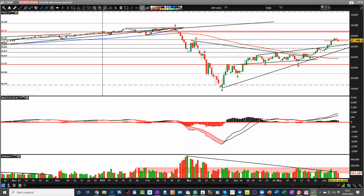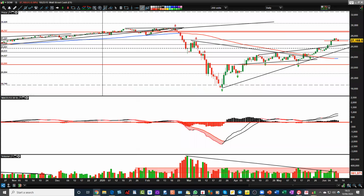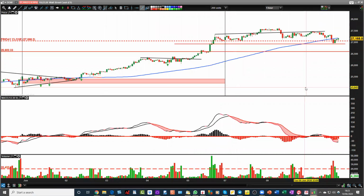But what we're seeing in the US, I still think if you go back to the Dow and put the 1 hour chart on, Mike, you can see a lot of red on there. Yeah, but what you can also see is where you do have green, the green is generally deeper than the red.